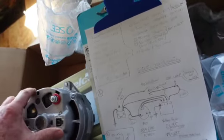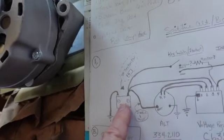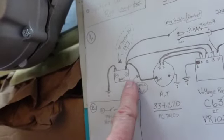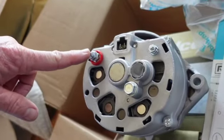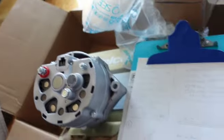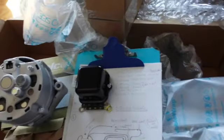So we're going to turn it this way. Okay, so your big 10 gauge wire with a diode or fuse, you want to go to right here. That's your big battery terminal. And I think that's going to be R. I think that's going to be F.